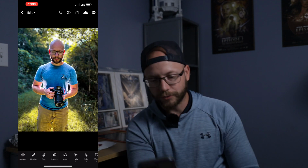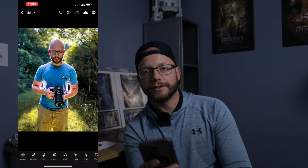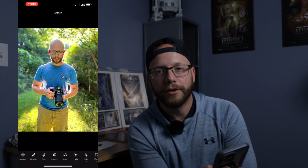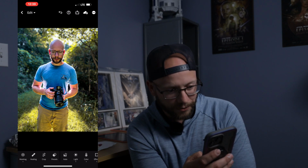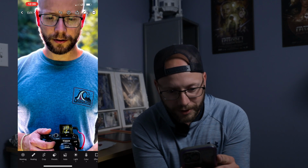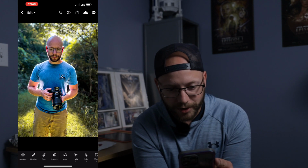All right. So far, that is our photo we got. This is the before, and now that's the after, baby. That's pretty dang good, especially from an iPhone photo. And you can zoom it in here a little bit. I mean, that looks pretty freaking solid. I'm not going to lie. That is pretty amazing.